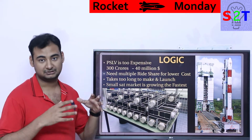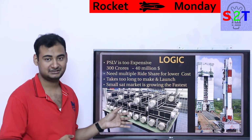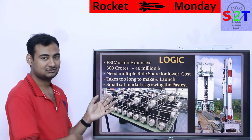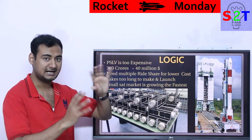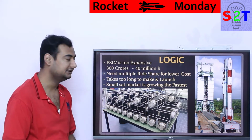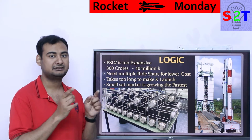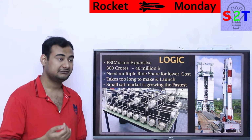On top of that, to launch CubeSats, basically how they achieved that world record, that was not the main target. The target was not to break the world record. They were launching multiple satellites. It has a 10-ton capacity, so they had enough room to spare. In that room to spare, these secondary payloads were added, and doing that reduced per CubeSat cost drastically. But you can understand, not everybody can afford that.